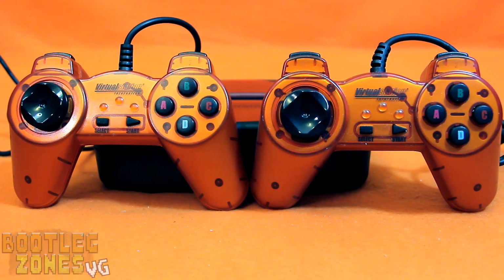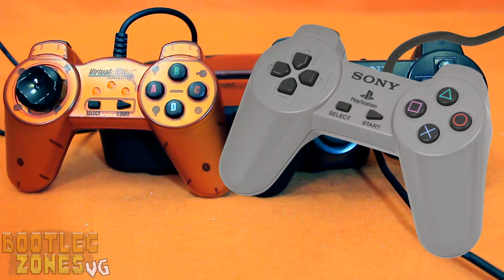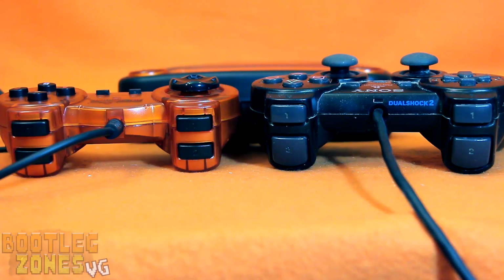The system itself is obviously not the only thing that borrowed from PlayStation, as you get a couple gamepads modeled after non-analog PlayStation controllers. I don't have a non-analog one, just imagine it. Or here's a picture of one. Why didn't I just do that first? These gamepads even copied R1, L1, and L2, R2.